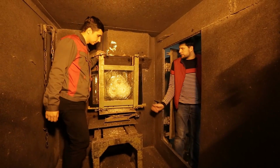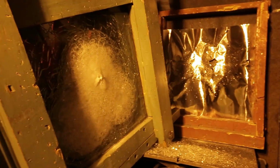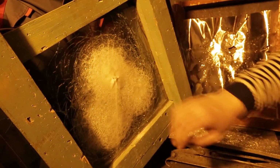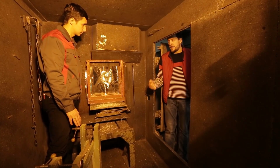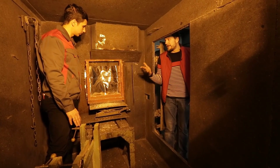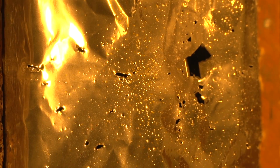Well, Ivan, let's see what we got this time. We did manage to break it. 3 shots were fired at various points according to industry standards. We shot 2 more at the top and finally broke it through. But I take it that the probability of 3 bullets hitting the same spot as that in real-life conditions is practically non-existent. It's very small, and the glass turned out to be much more durable than we expected.